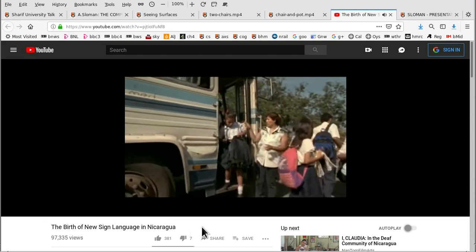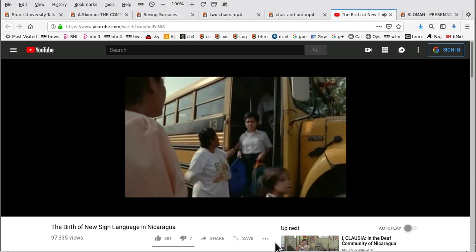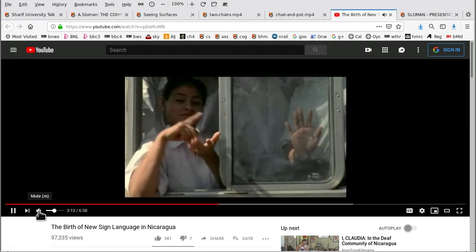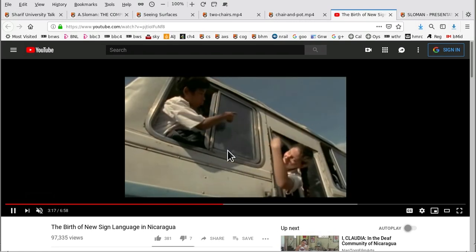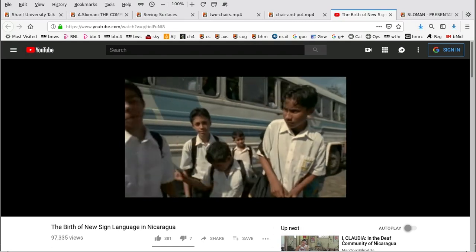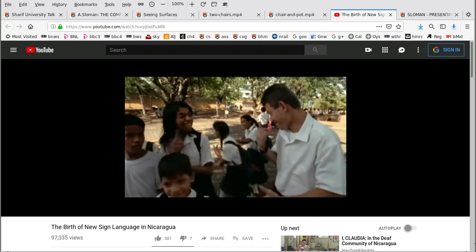It brought deaf village children into Managua to end their isolation. Here, educators tried to teach them an existing sign language. The effort failed. The children showed little interest in learning a language. So what happened was that they started signing themselves. They invented their own language. And the teacher had no idea what was going on. There they were, waving their fingers and hands around, smiling, nodding, moving their heads.